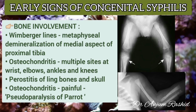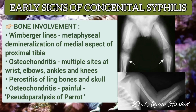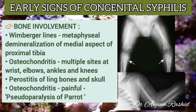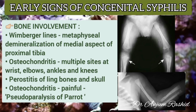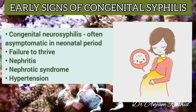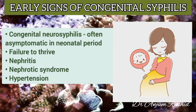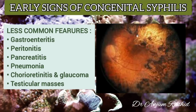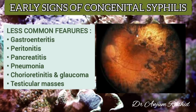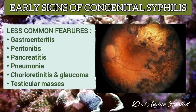There may be osteochondritis, which is present in the form of punctate lucencies or destructive lesions at the wrist, elbows, ankles, and knees. There may be periostitis of the long bones and the skull. Now, osteochondritis is usually painful and the child refuses to move the limbs. This is known as pseudoparalysis of Parrot. Now, there may be congenital neurosyphilis, but it is often asymptomatic in the neonatal period. There is also failure to thrive, and there may be nephritis or nephrotic syndrome or hypertension. Less common features of early congenital syphilis include gastroenteritis, peritonitis, pancreatitis, pneumonia, chorioretinitis or glaucoma, and testicular masses.